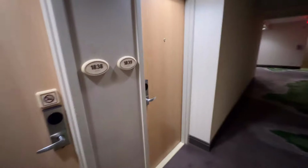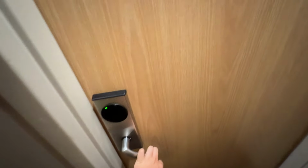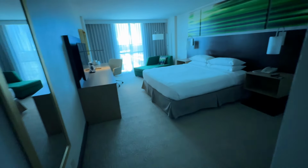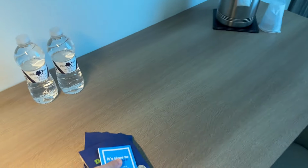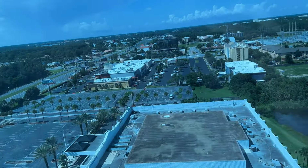Here we go, 1839. Let's see what this looks like. Oh, it's way bigger than I thought it was gonna be. We've got complimentary water, which is handy in this weather. Put my cookie down. Right. Oh my, let's have a look at this view. Oh, that's not a park view.